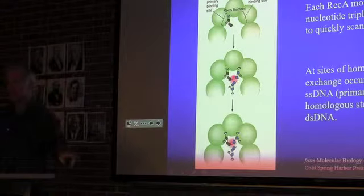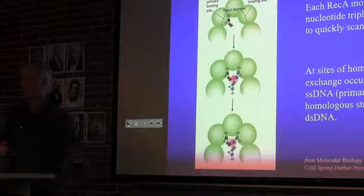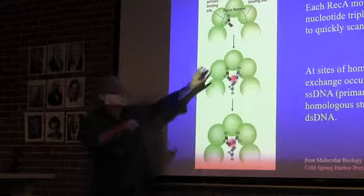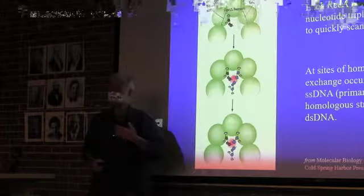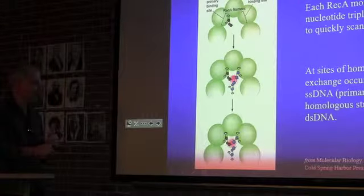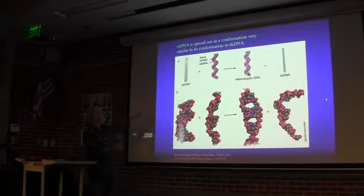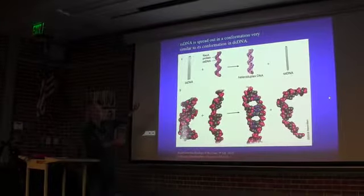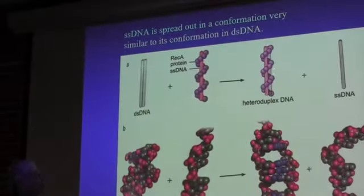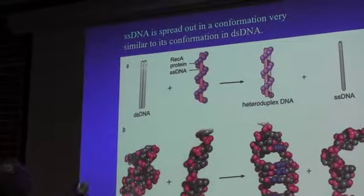But if the one next to it also is able to do it, then you start getting a zippering action occur. So this is sort of the molecular detail of how this works, and you can see it's very precise. It has to be before this will work. This is not a very high probability event. Here you see the diagram showing Rec-A wrapped around single-stranded DNA, and here you see the heteroduplex. And that, they've drawn it on the outside, not on the inside.